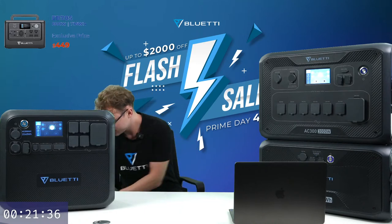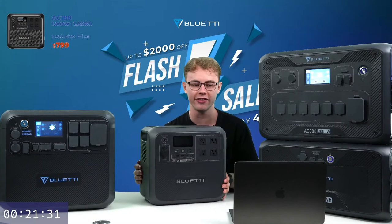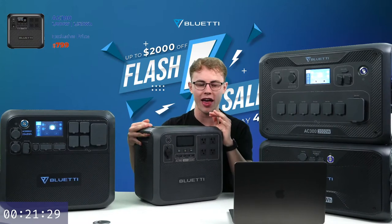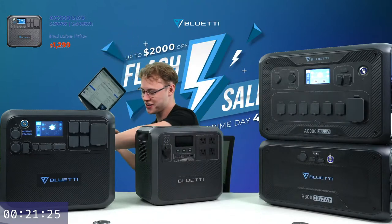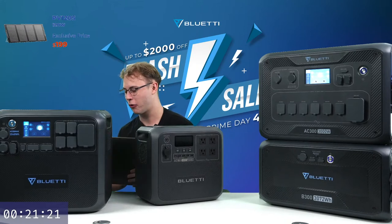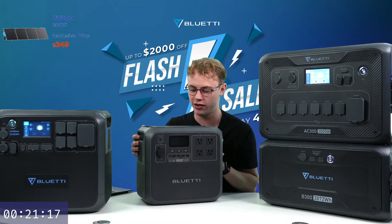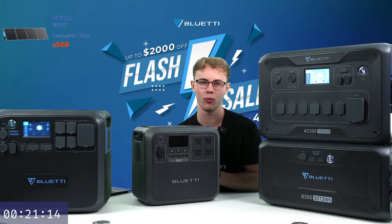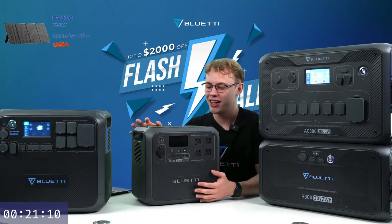Oh, all right. This is AC180, so it's a 1,152 watt hour and 1,800 watt unit. So it is more, again, more portable, more mobile. It is for your adventures. You can put it in a van, you can take it with you if you go camping for like a week. So let's take a look.